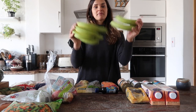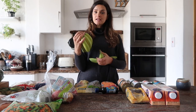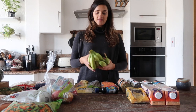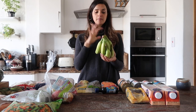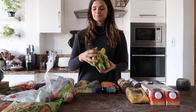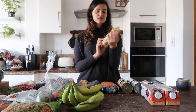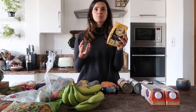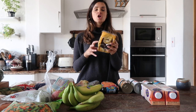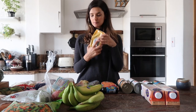And I also got some bananas. I mean, can you even be vegan without eating bananas? I've got 8 of them. So these, again, are great as a snack, but they will be part of my breakfast in the porridge and also in the cookies. And for fruit, I also managed to get a bag of sultanas. These just add a natural sweetness to your breakfast porridge or overnight oats, so you actually don't need to add sugar or maple syrup, which obviously is quite expensive.